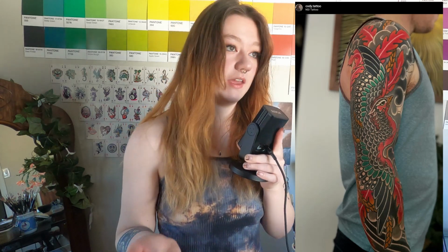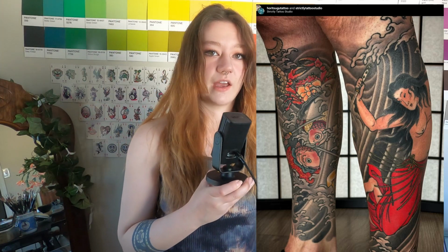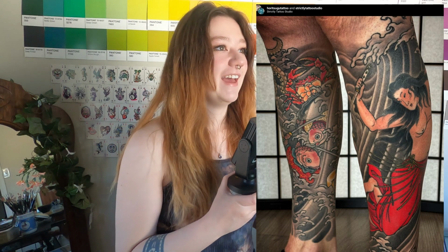Even though tattoos have been legal since 1948 in Japan, there has been such a long stigma around it. There was a few thousand years where only prisoners, slaves, and criminals got tattoos in Japan. It's one of those things that the newer generation is kind of breaking down, chipping away at.